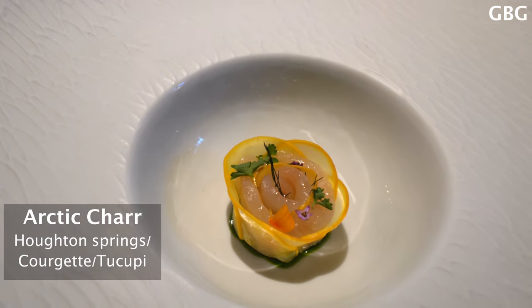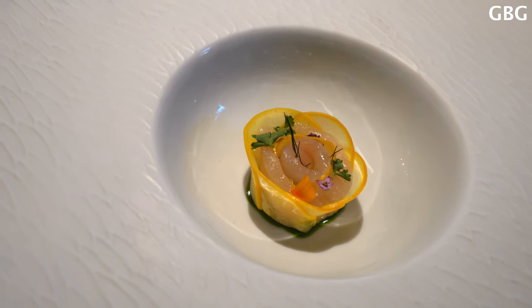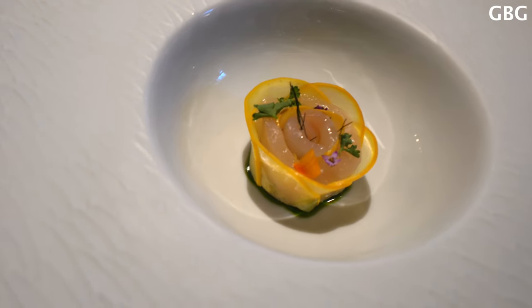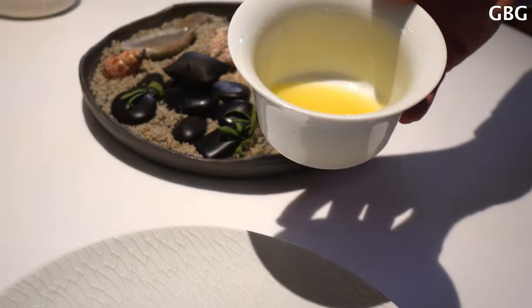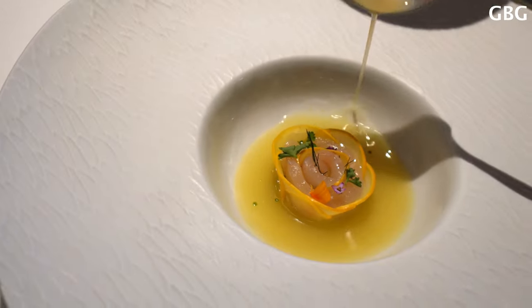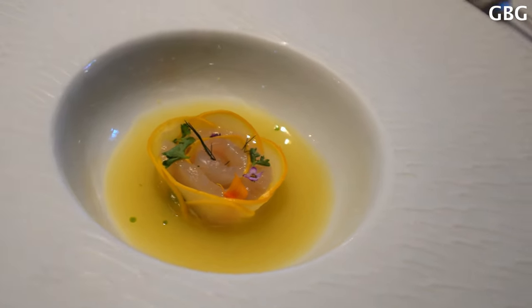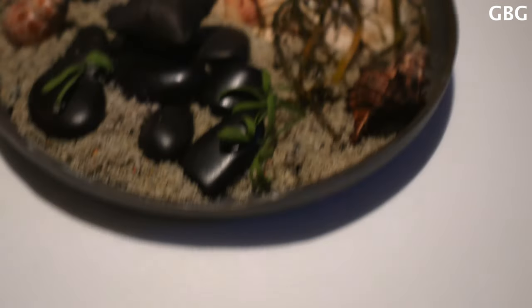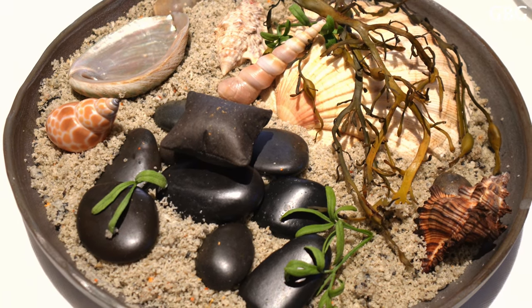So we start here for you with arctic char, so raw arctic char, wrapped in a rose with a yellow courgette, fennel fronds, and I'm going to pour a dressing of smoked fennel and tucapin. So we recommend that you break the rose so it slightly marinates the fish a little bit. And while there, you have a squid pillow filled with a smoked roe mousse.